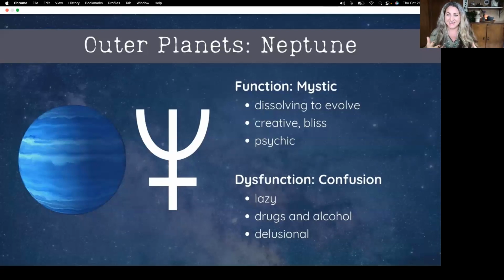The Van Morrison song, Into the Mystic. Neptune dissolves. It rules the sea, the oceans. And so we use that salt water as a way to dissolve and heal and then evolve. So the waves on the beach may take the seashells back, but they're going to bring a gift back up. So something dissolves and evolves, and the sea brings you different gifts.